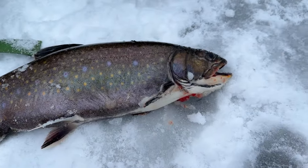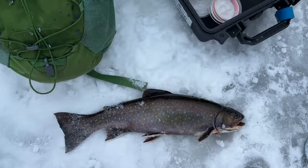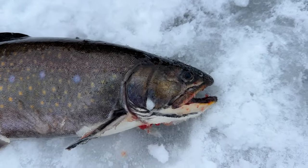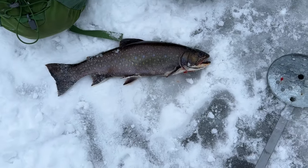Next brook trout, nice female. A lot different colors than the male. Very, very cool. Beautiful hen. This one is also getting bonked and it's going to my mom. I always make it a goal to bring fresh fish home from my mama. You know, that's what a good son would do, right? So I'm pretty excited. Seemed like I'm onto something here.